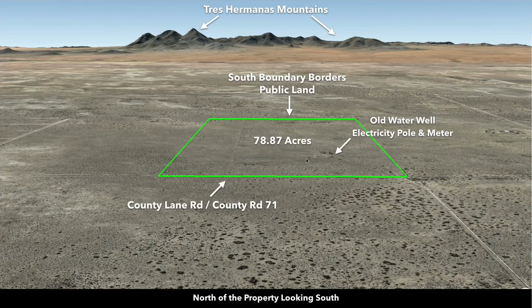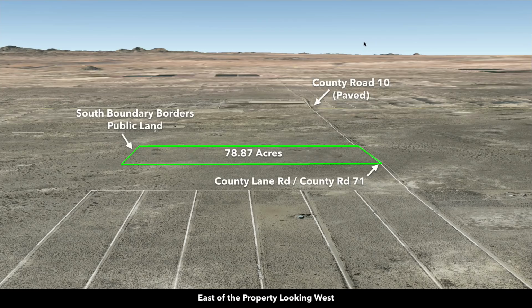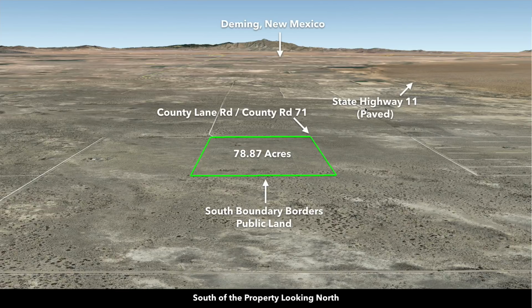Now we're north of the property looking south, and to the south you have the Tres Hermanas Mountains, and this is public land as well. Now we're east of the property looking west. There you have the road frontage along the north boundary. There's County Road 10 just to the west. Now we're south of the property looking north. This would be Deming in the distance there. And here you can see where County Road 10 and State Highway 11 come together.